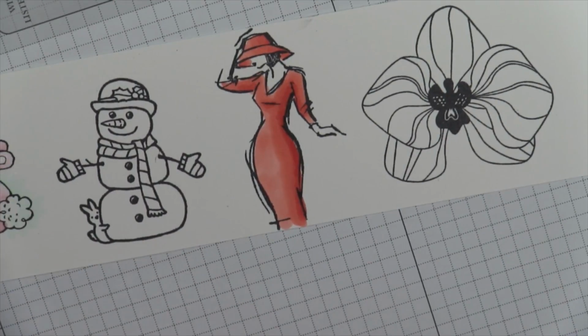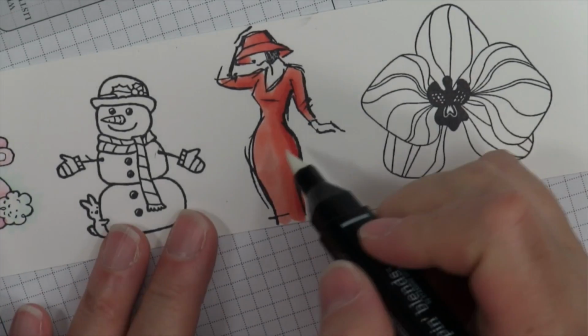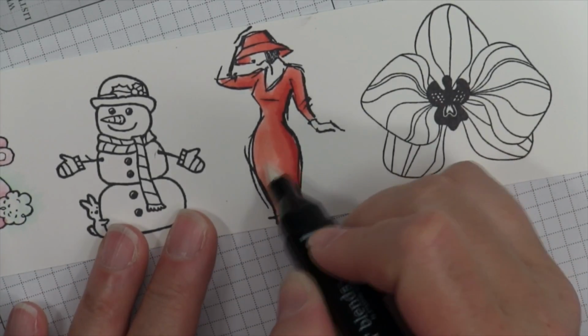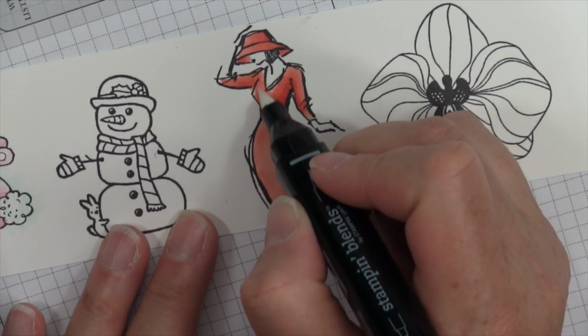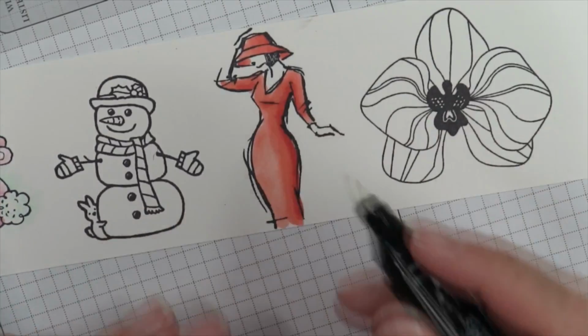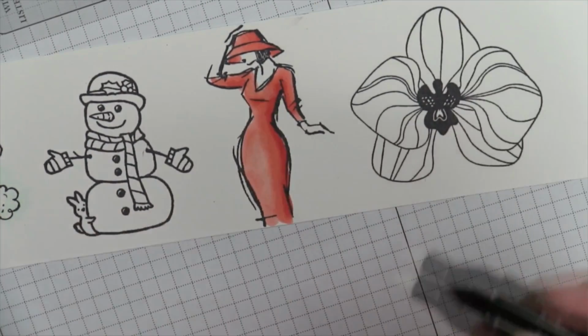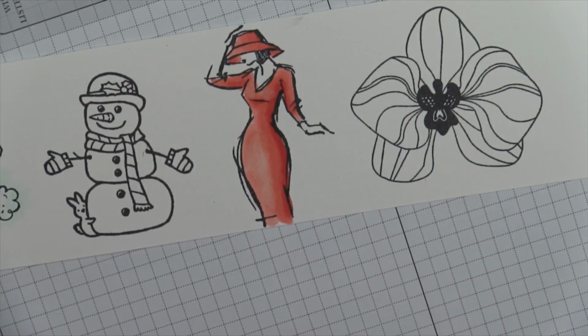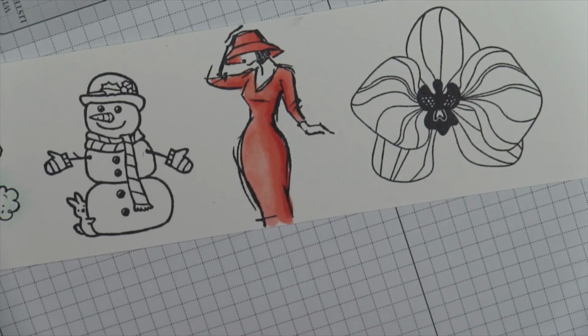So then I can even go in and take my color lifter and say, I really want to highlight here a little bit more. Let's see, so maybe along here where the light is hitting her. And it'll take a minute. It won't instantly be lighter. But as this alcohol gets in there, it will lighten up.